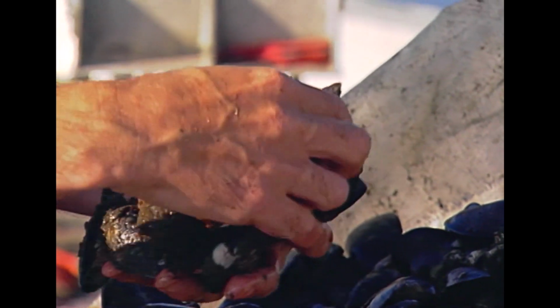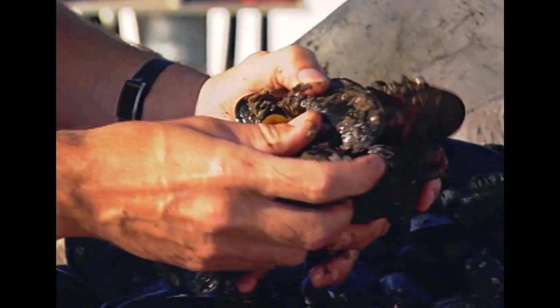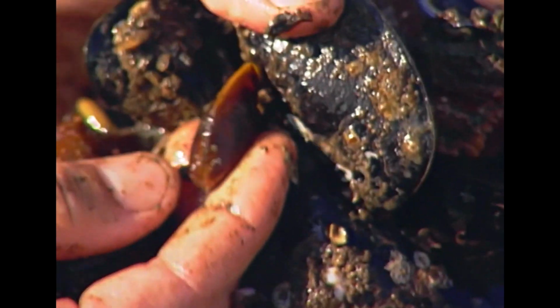Look at that. What you're seeing is mainly the Mediterranean mussel that we farm, but you also see here in the middle of this cluster, this is the local mussel, Mytilus trossulus. That's the native mussel that grows in these areas.